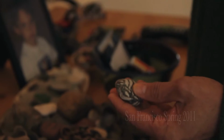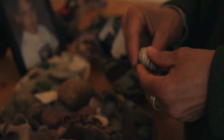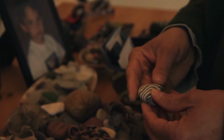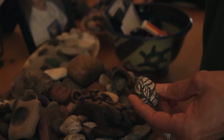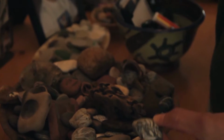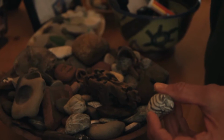Okay, so this is like a mystery rock. I think I got this from my friend Jen, who gives me rocks. We give each other rocks as presents because we love rocks. She's from Australia, but she hasn't lived there in a really long time. She lives here in Marin County. And I'm 99% sure that she gave me this rock.